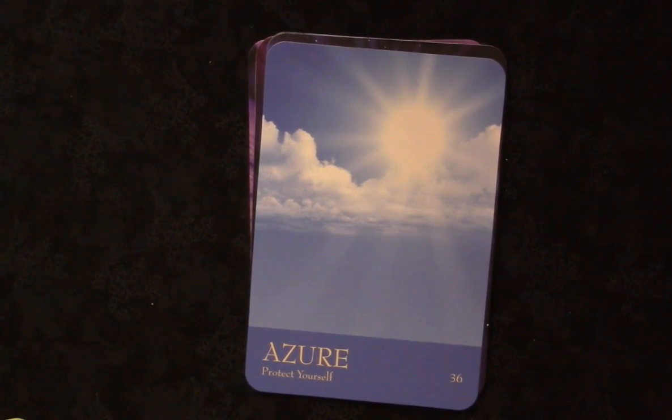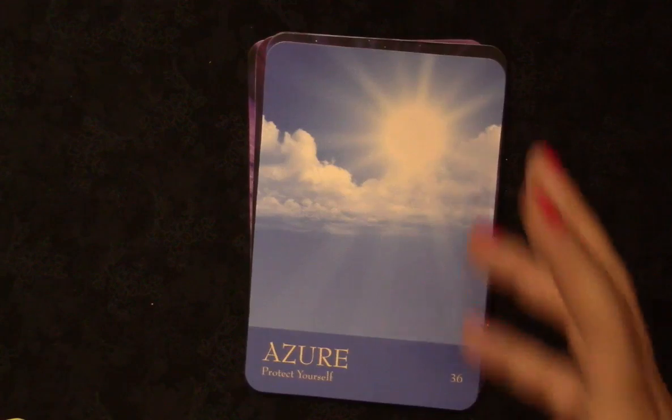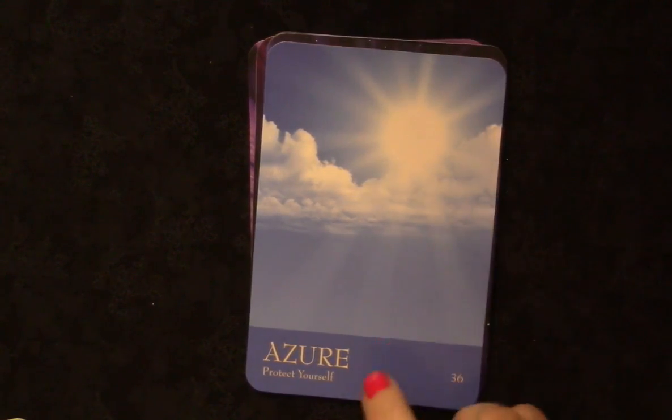So I do see some slight issues. Are we just to strictly look at the color, or do we look at the image? It says, Azure purifies your aura and strengthens your connection to the divine, leading you to discover your truth and empowering you to make important life choices. Immerse yourself with azure rays to protect yourself from negative, dense energies and to find your center. Even reading that, other than connecting with the divine, I don't see a lot with this image, but I do love the color.